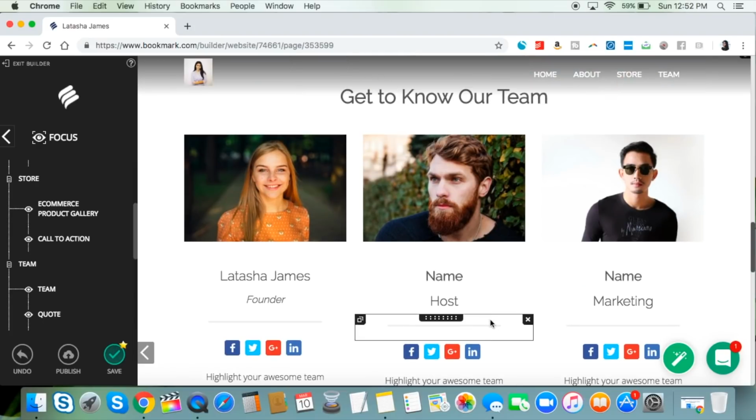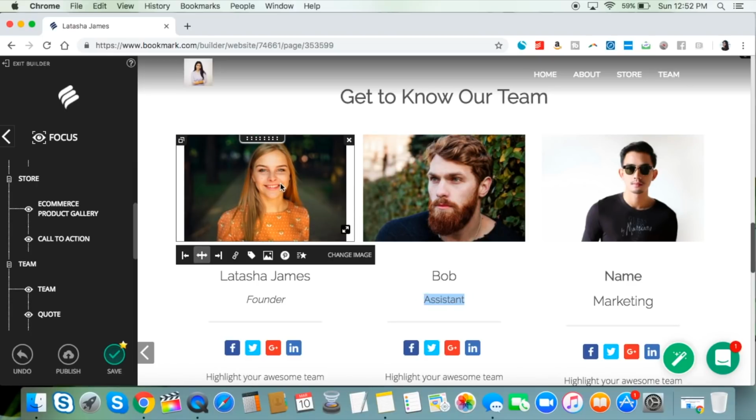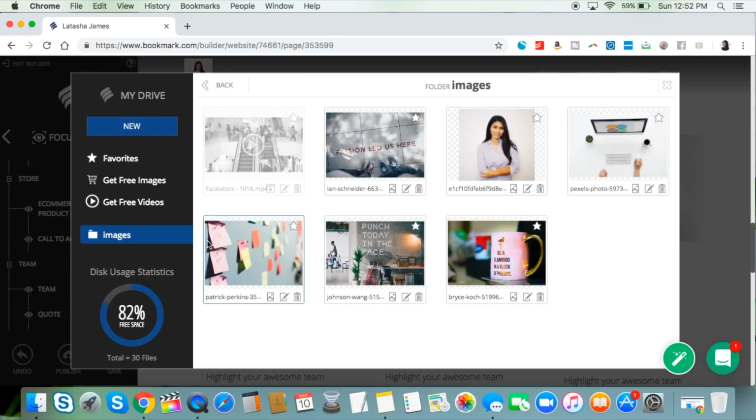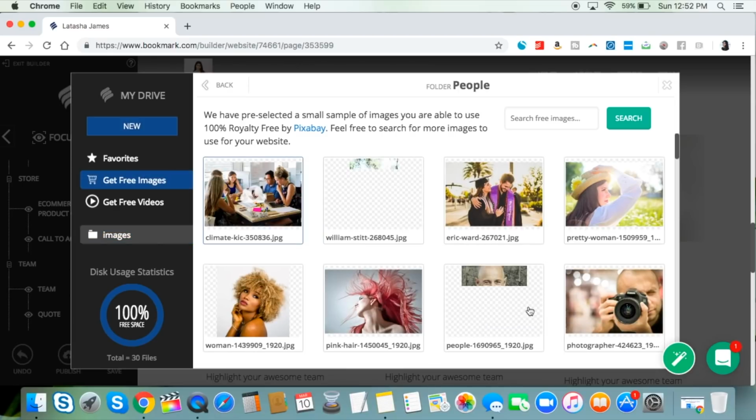That looks really nice. And you can change these images as well. Of course, these are just your stock images. That's not me, obviously. So you just click on change image, and hover over it. There are all of these great images that you can use for free that Bookmark provides you, which is really nice.